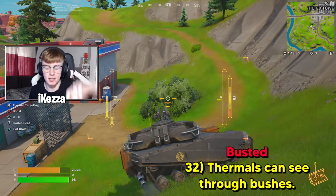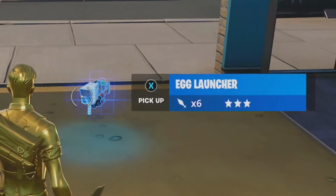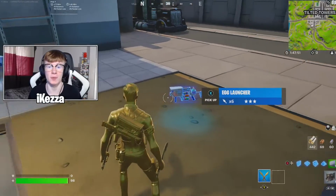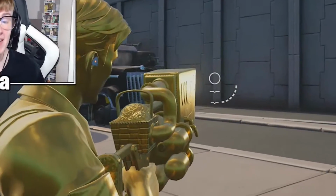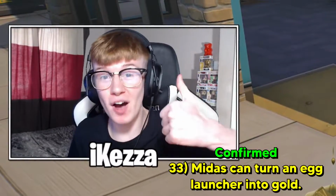Myth busted. The egg launcher has been added into the game, but can Midas turn this egg launcher into gold? Let's pick this up. Let's see if this works. Oh, okay, it does. Oh, that looks really, really cool, actually. That is a confirmed myth.